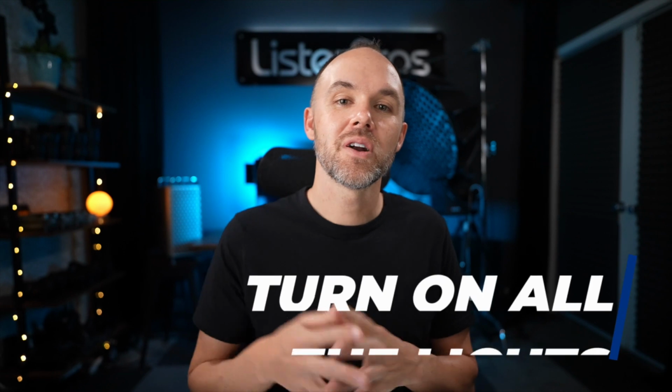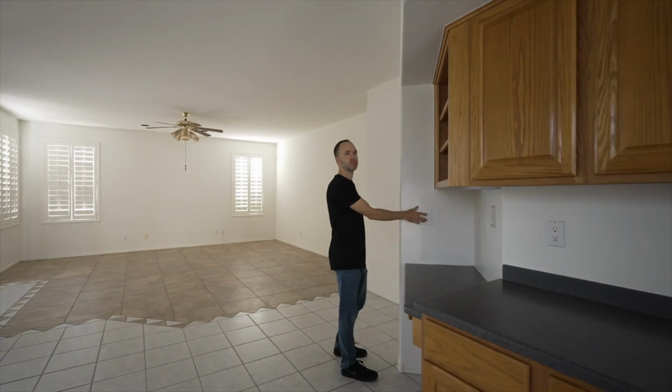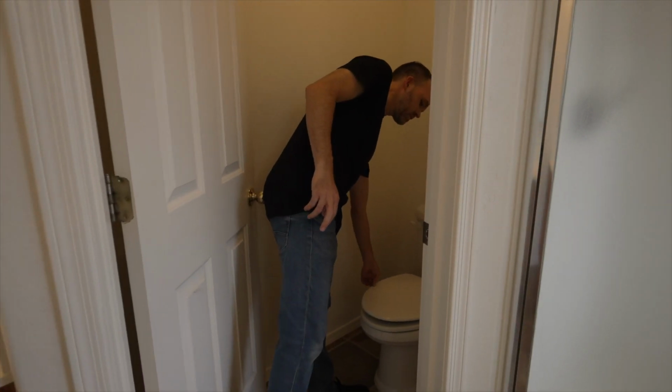Tip number four, turn on all the lights. Before we start shooting our photos, we like to go through the property, turn on all the lights, put the toilet seats down, and just make sure the property is photo ready before we start shooting so that we don't accidentally forget to turn on a light, and that's why we do it beforehand.